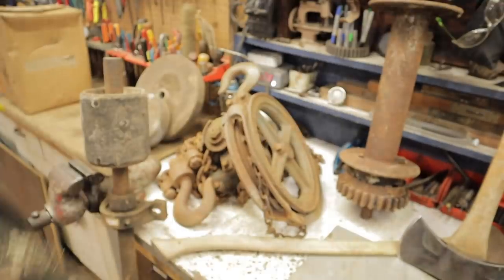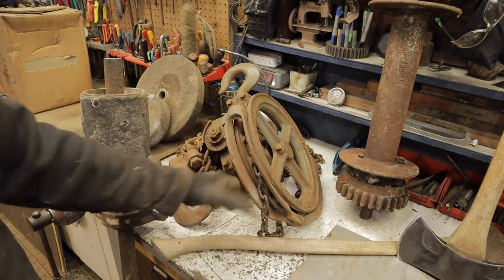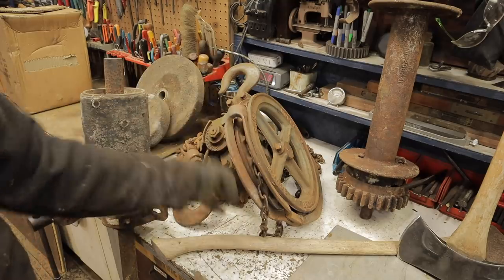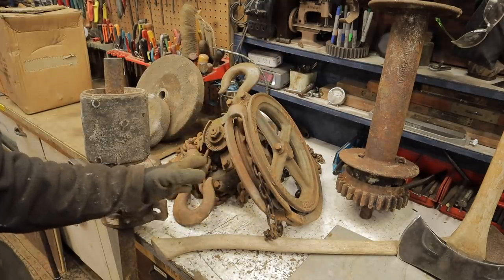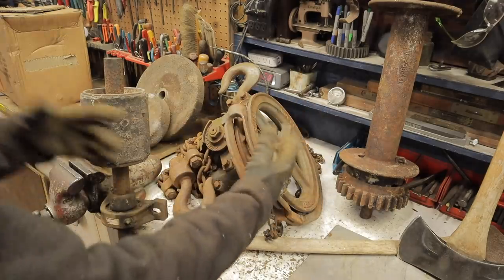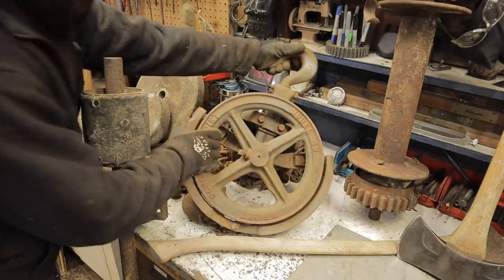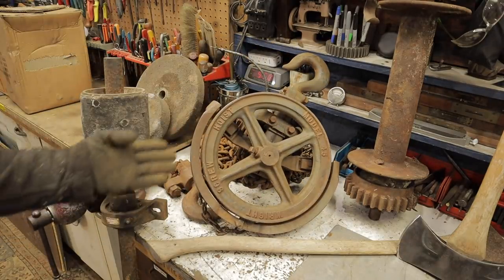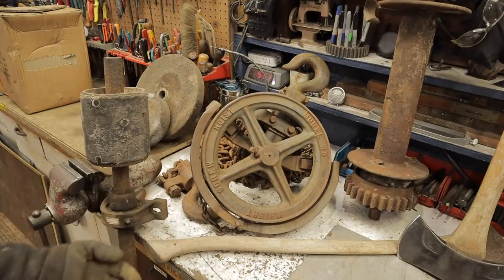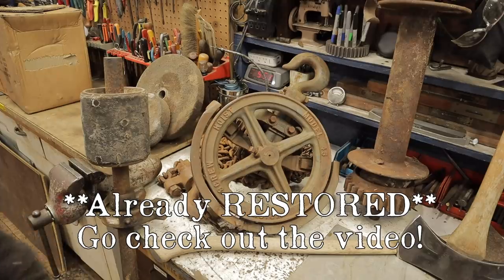And I found the chain in the dirt at the same place, and I was able to get it to fit in there. This is seized up, and so it won't actually turn. Until I get around to taking it apart and getting it to work, it won't run. But I just thought the look of this thing is awesome. It's a 2-ton capacity, it's 4,000 pounds. The one I currently use is a 1-ton. So it gives me that extra capacity, and it'd make an awesome restoration project that I'll probably do here on the channel.